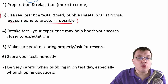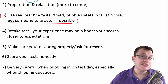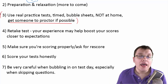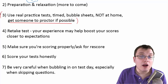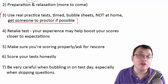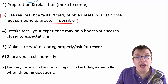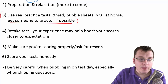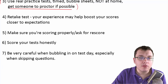Make sure you're scoring properly, or ask for a rescore. So when you're scoring your practice tests, as we talked about previous video, make sure you're not making any mistakes scoring them. In the rare situation where you think your real test has been scored improperly, you can ask for usually a hand rescoring. Again, don't count on this. It costs money, and most of the time it's not going to get you anything. But it's possible. It's happened, where the rescore will actually lead to a gain in points.